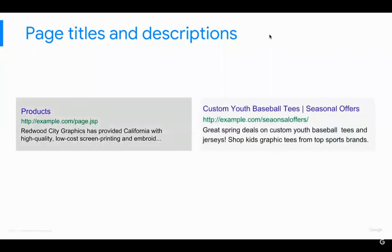Compare that snippet to this revision. The title includes details about the featured products. It mentions that there's a seasonal offer, and you can try other words too, things like sale or promotion or deal. The description goes into detail about the content of the page, what people can expect to find there. And you'll also notice that the website uses the URL, the directory structure, to help reinforce the theme of the web pages. All this combined creates a strong snippet that search engines and searchers can clearly interpret.